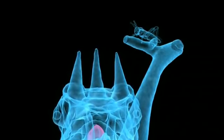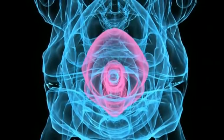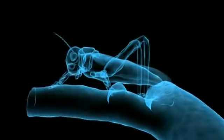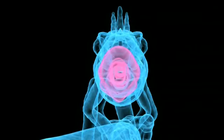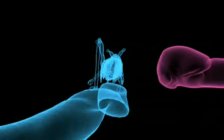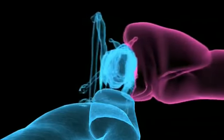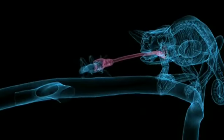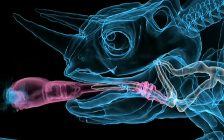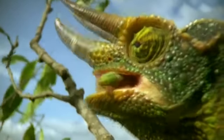Once the prey is lined up and the distance calculated, superfast muscles contract and propel the tongue forward at lightning speed. But the cleverest part is the tip. Covered in microscopic fingers, it closes like a sticky mitt, ripping the insect from its perch. As if on a rubber band, it recoils back into the mouth. Steel trap jaws and needle teeth finish the job.